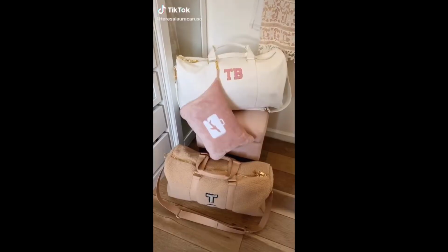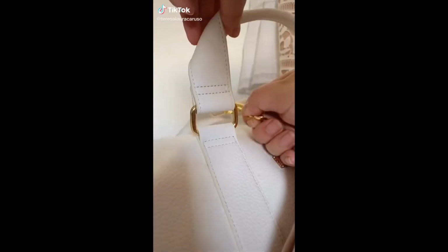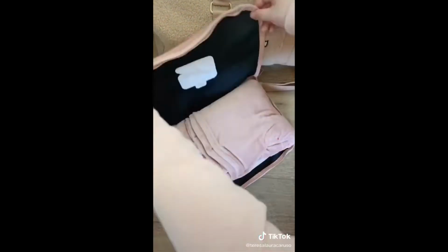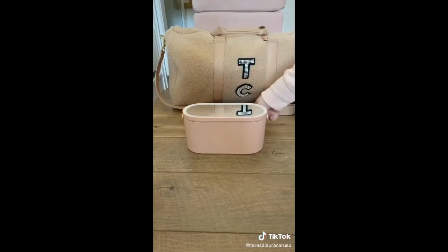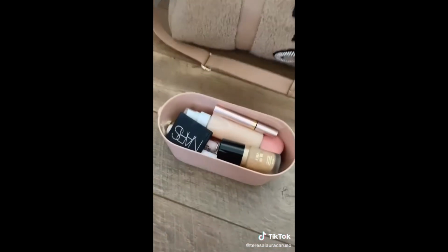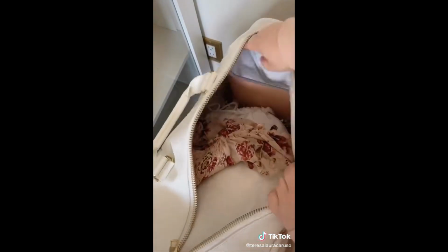Amazon Travel Must-Haves, Part 2. First up is this pillow blanket combo that you can attach directly to your luggage. You can use it as a pillow or you can unzip it to find a full-size blanket to use when you're cold on the plane or in the car. Next up is this beauty case with a built-in light-up mirror. It makes getting ready while traveling really easy and the case fits a ton of products. You just throw it in your bag and go.